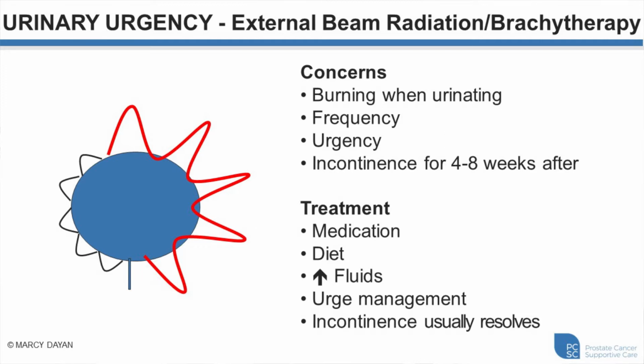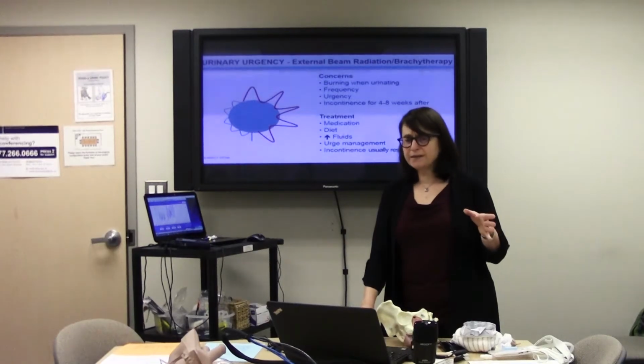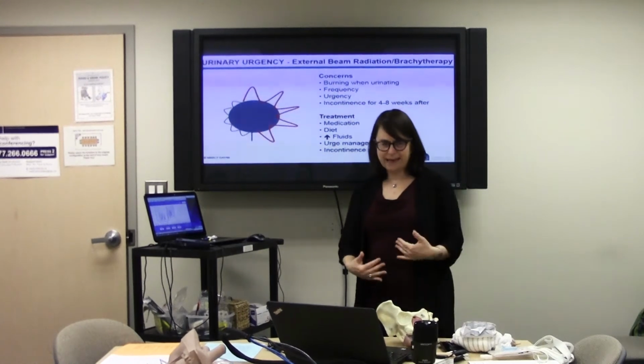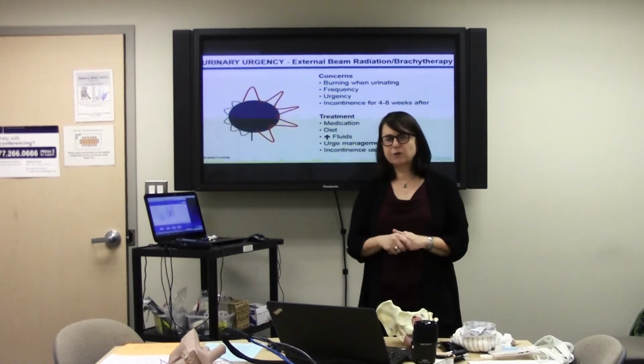And I'm going, yeah, but if you make more urine and it's really dilute, a very light color, it's not as irritating, and your urgency might actually be quite a bit less. So, medication for urgency with or without incontinence, medication, diet, fluids, and then there's something else we talk about, which is urge management. I'm not going to go into this in detail because we change this depending on exactly how the person presents or what their situation is.